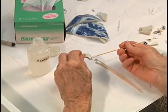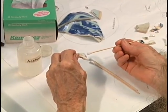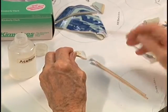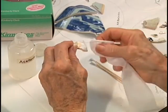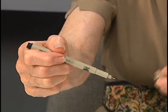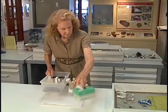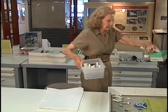If you make an error while marking, remove the number and the B72 with acetone on a cotton swab or Kimwipe. Then you can reapply the B72 and mark the item again. Once you are done marking the items, be sure to cap the pen so it doesn't dry out and return all your supplies to the cabinet.